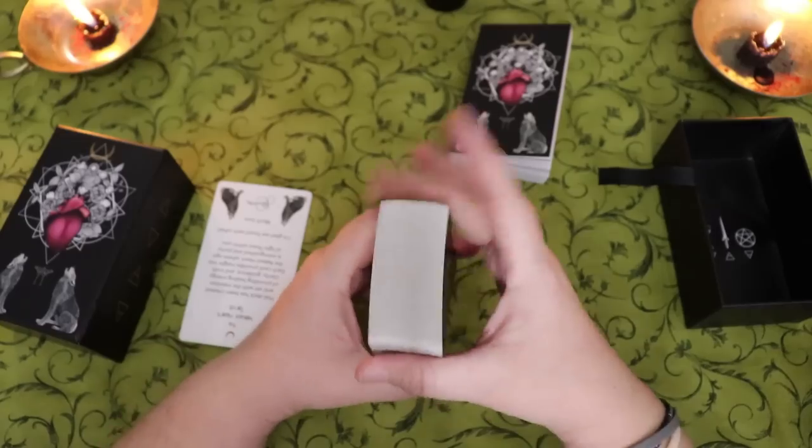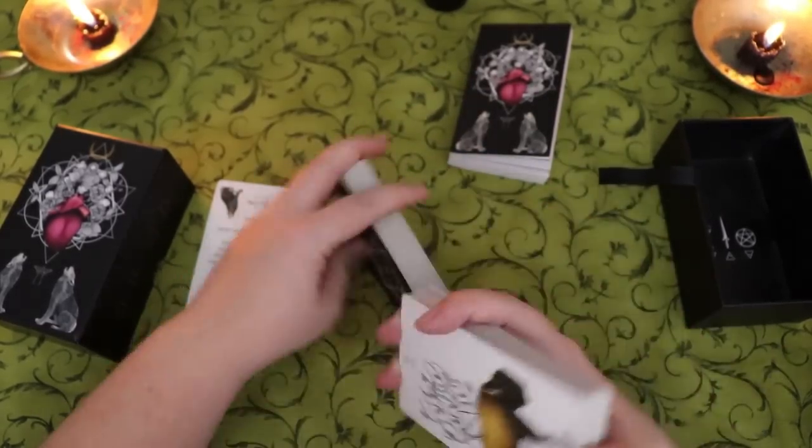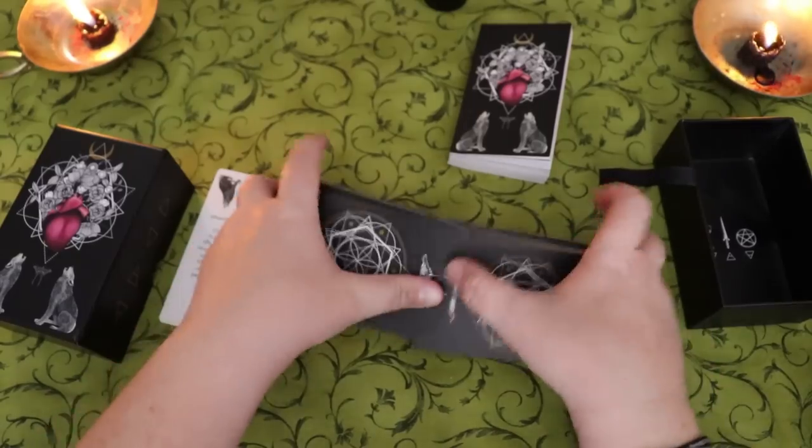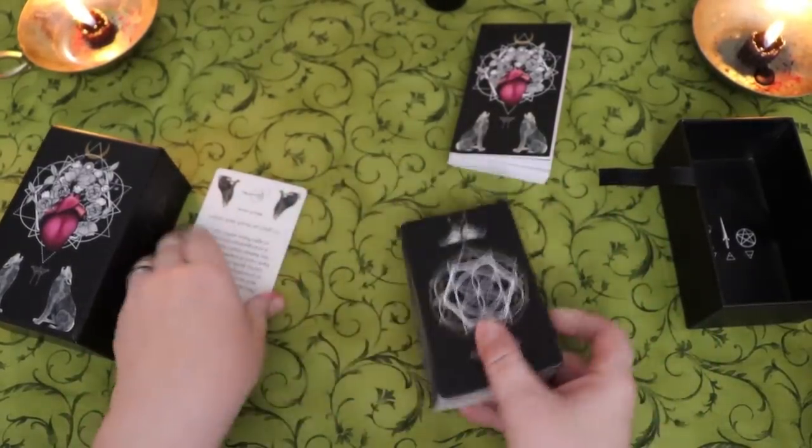Jillian's card stock is lovely. It's a nice, thick deck. It shuffles beautifully. I'll just give you an idea since this one's already kind of... It's a smooth mat. It's just a dream to work with. Love, love, love, love, love.